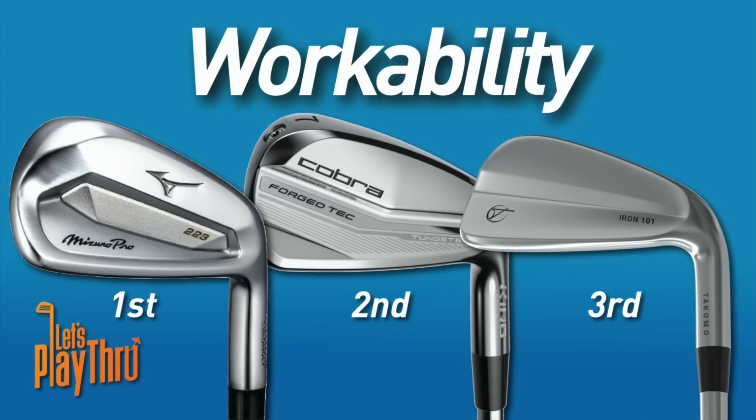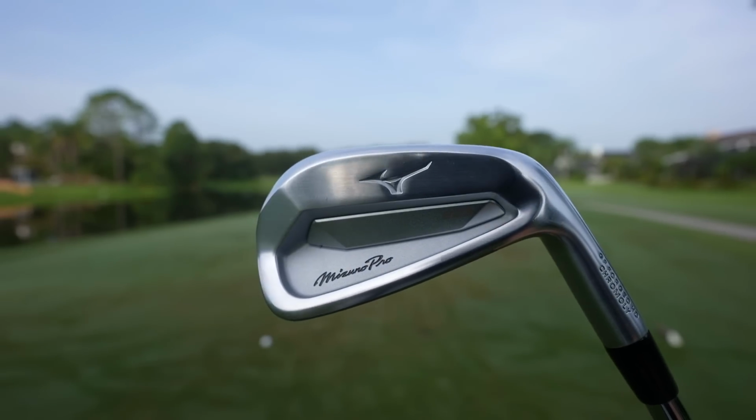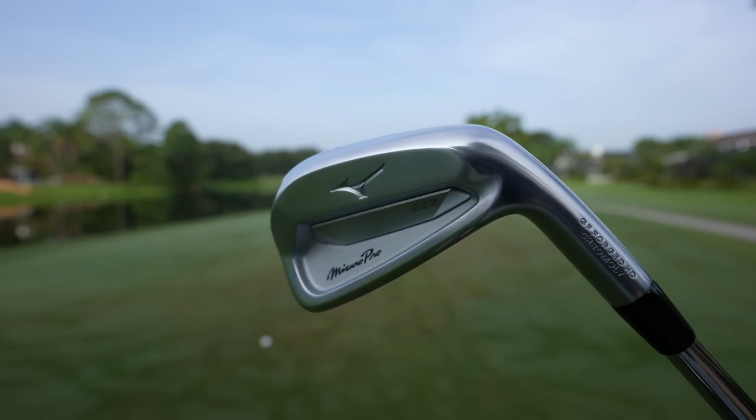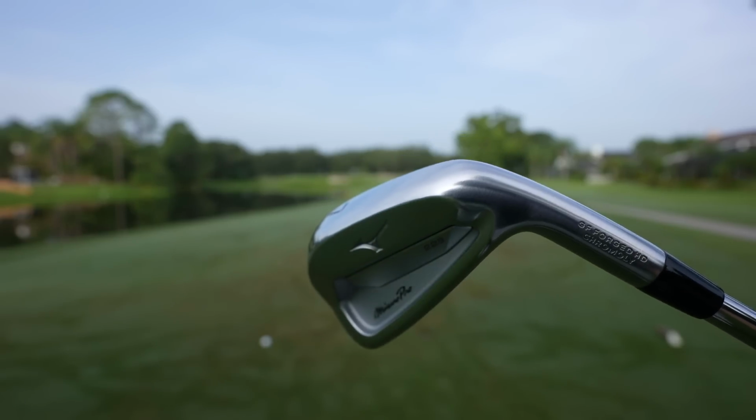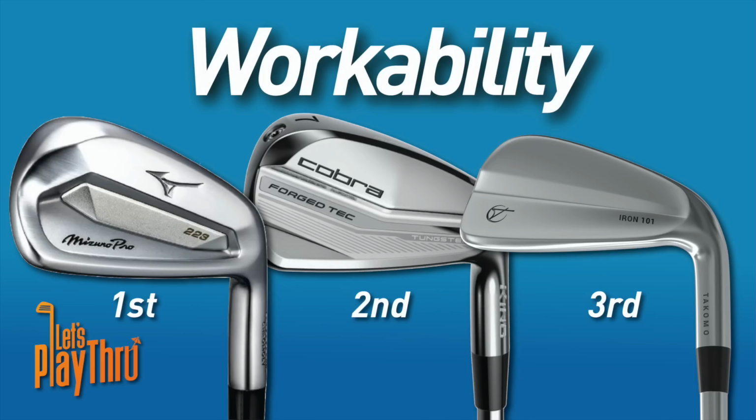Now let's move on to our third category here, workability. Now, as I mentioned earlier, a forgiving club does not necessarily make for a workable club, so that's why this list is really completely different. Number 1 spot for me is going to be the Mizuno Pro 223s. These are the most player irons of all the irons I tested this year. Even the 225s, a very workable club, but these 223s, really spectacular with its forged construction.